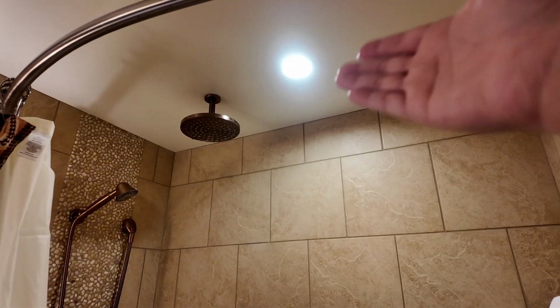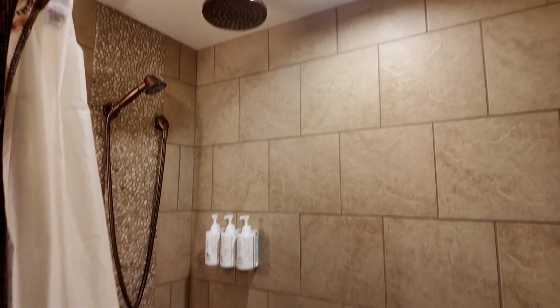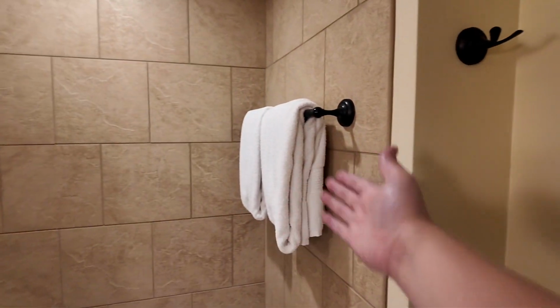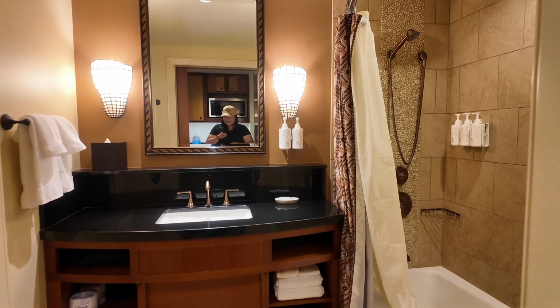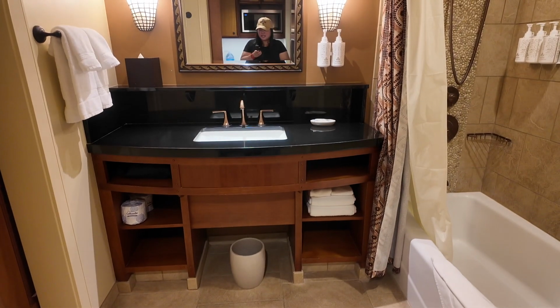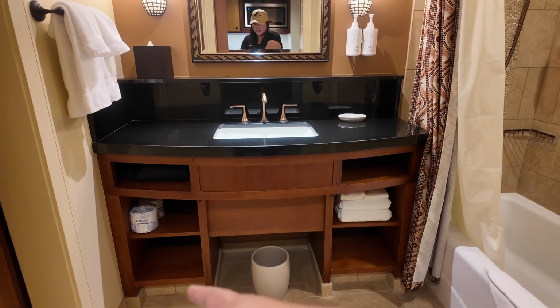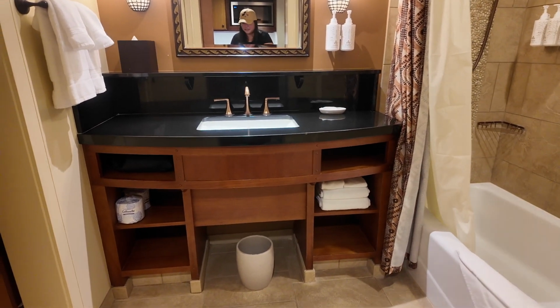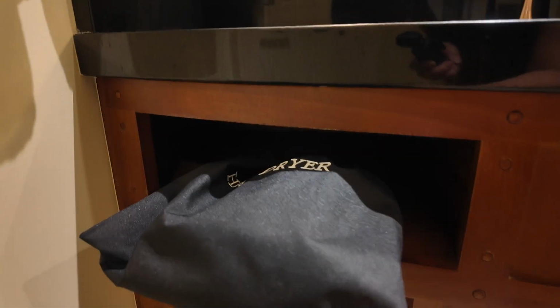In the shower tub combo, we do have a ceiling shower head, so it'll feel nice and luxurious. And then you'll also find some towels here, a hook. And as far as the vanity goes, it is just one sink, but it's pretty spacious. There's a trash can down there, extra toilet paper, more towels, and then in this slot is where you'll find the hairdryer.